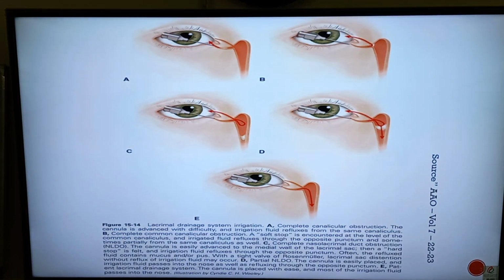Again, this is a diagram showing us the different scenarios. Picture A indicates complete canalicular obstruction, and there is regurgitation from the same punctum. In picture B, there is common canalicular obstruction, and the regurgitation is from the opposite punctum. In picture C, there is complete nasolacrimal duct obstruction, and there is regurgitation from the opposite punctum, which involves fluid as well as mucus. And in picture D, there is partial NLD obstruction.